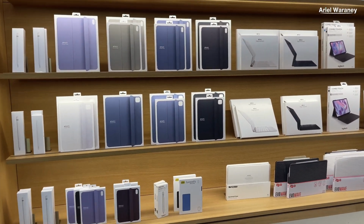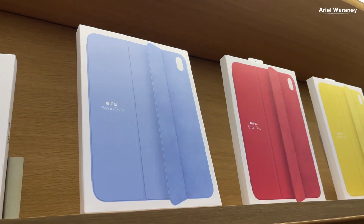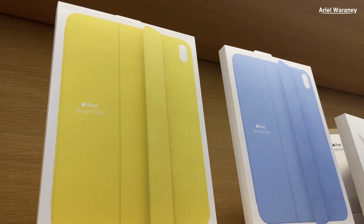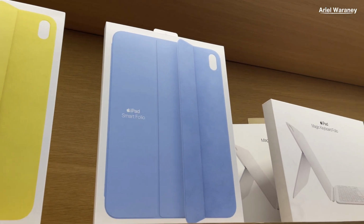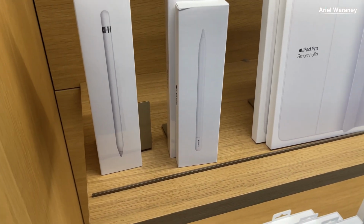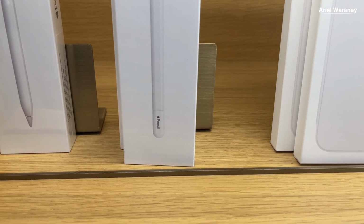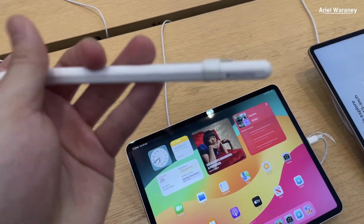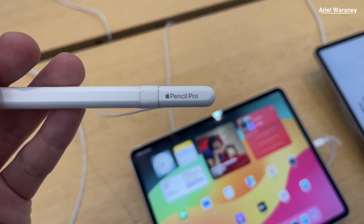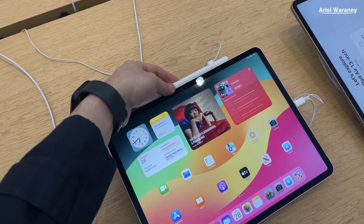On the other side, we have the iPad accessories, and personally speaking, I really like the color options for the iPad 10th generation, especially the light blue one. I wish they had it for the Pro as well. There's another alternative to Apple Pencil Pro, which is the Apple Pencil with USB-C, but honestly the price is only $80 different, and with the Pro you get all the gesture features, plus it's charged and attached magnetically to the side of the iPad Air and iPad Pro.